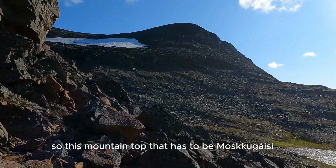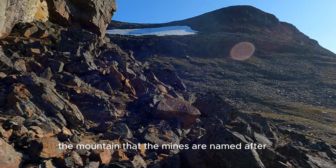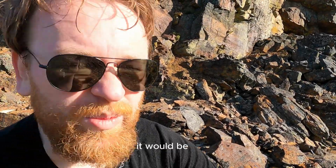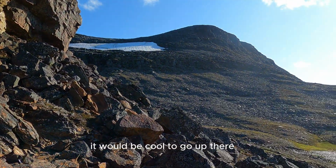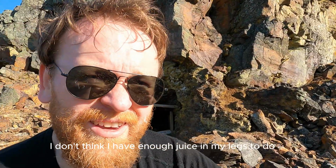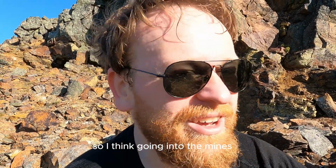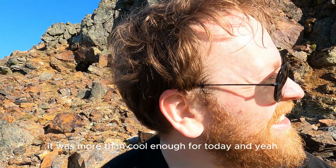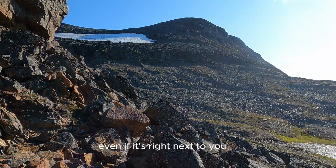So this mountain top, that has to be Moskogaisi, the mountain that the mines are named after, and they're called Moskogaisi mines. It would be cool to go up there, but it looks like an extra expedition that I don't think I have enough juice in my legs to do. So I think going into the mines was more than cool enough for today. And yeah, you don't always have to climb the highest mountain, even if it's right next to you.